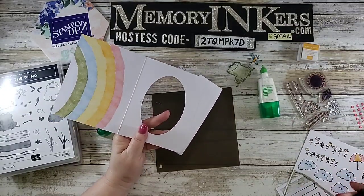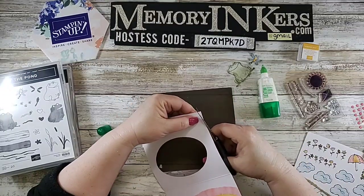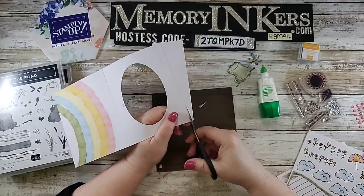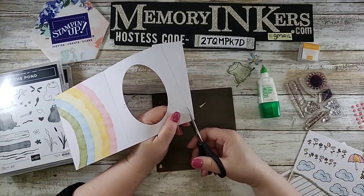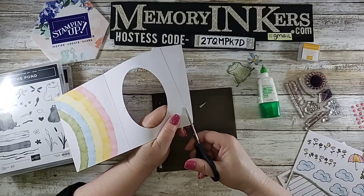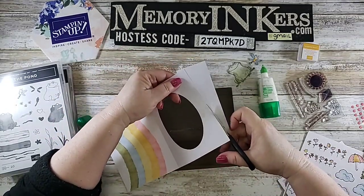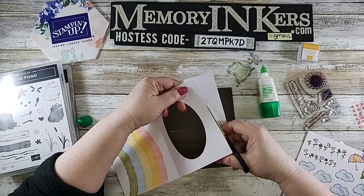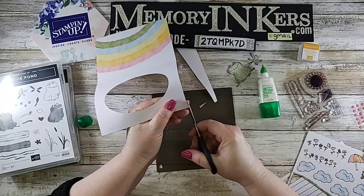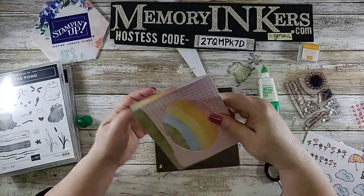Now you can use your paper trimmer or you can use your snips. For time's sake, I'm going to go ahead and just use my snips to trim this off. I'm not sure how well that's showing up on the screen, but here's the end of the card. So I'm just butting my scissors up against the end of the card so that I can trim it. Paper trimmer would do this perfectly. You know how I feel about perfection. Okay, so there we go.